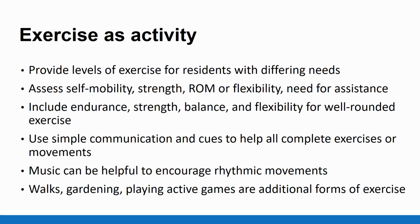That could be an exercise program, or it could be a very laid out exercise routine where you all work the major joints and muscle groups. Grade it so that the resident could get increasing levels and variety of activity, and you can measure some of the outcomes.